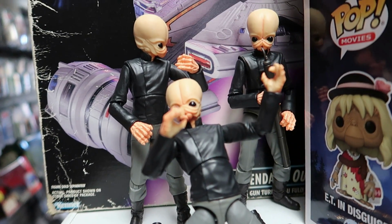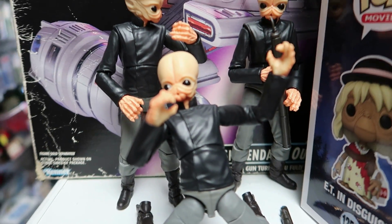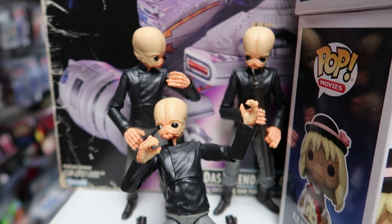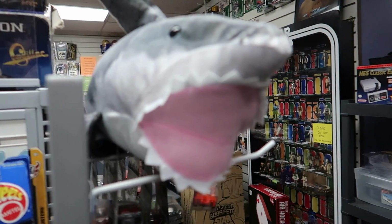And then Figuring Dan and the Modal Nodes doing this really cool scene. I'm sure he used to have some kind of instrument. I see them laying here, but I really like that pose. I think that's fun. Hello, random little shark here.